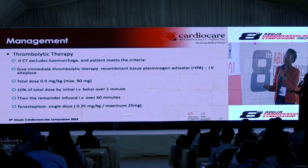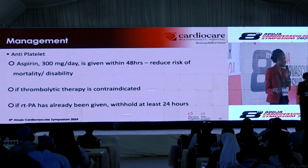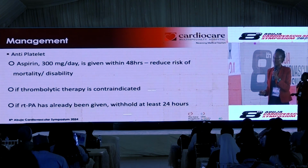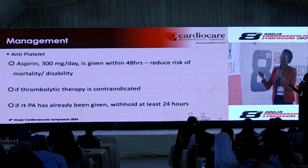So please, thrombolytic therapy. Somebody has a stroke. Please, if you don't have access to a specialist, please don't do so. Don't do it on your own, please. Because that ischemic stroke will easily turn bloody in front of you. So please don't do it on your own. Make sure you have guidance.